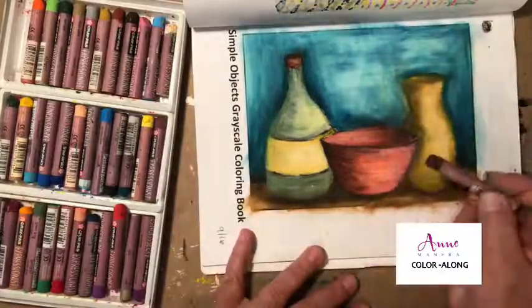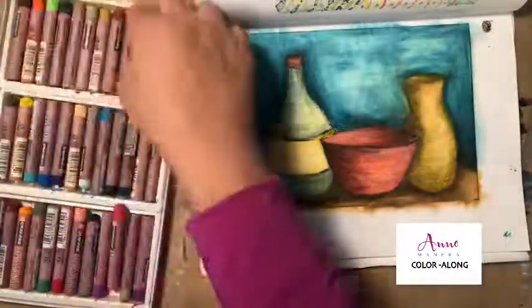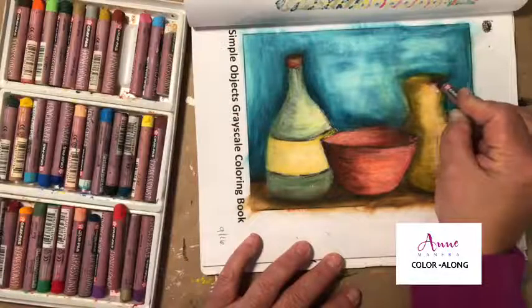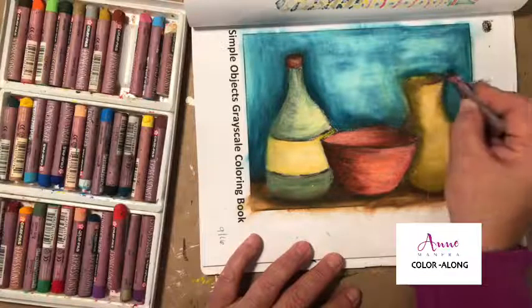Let's find our sepia color. Oh, this is Van Dyke. I don't want you. Take a break, sepia, Van Dyke. I'm going to go with sepia. And I'm just going to give it a little line right there. Just a little bit.